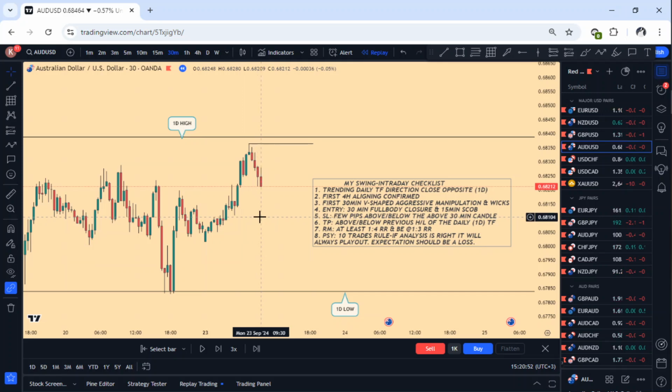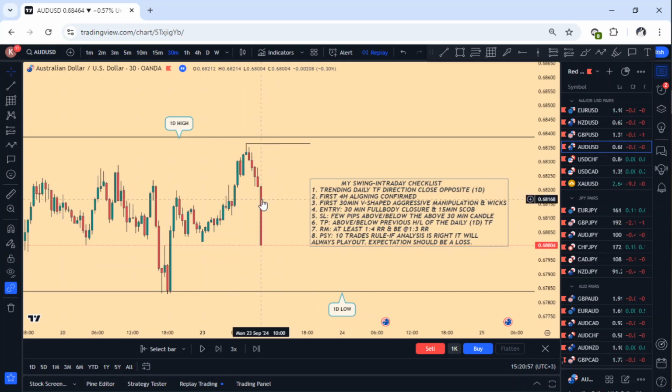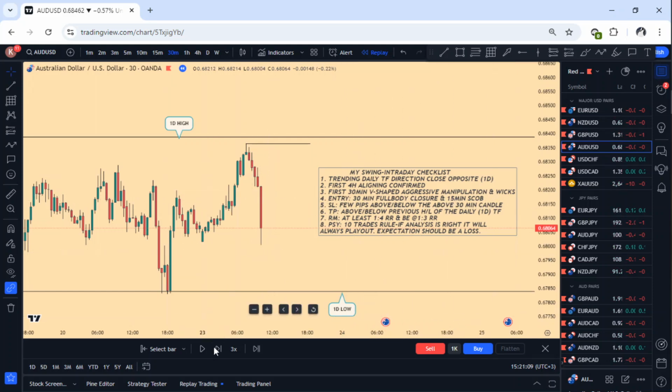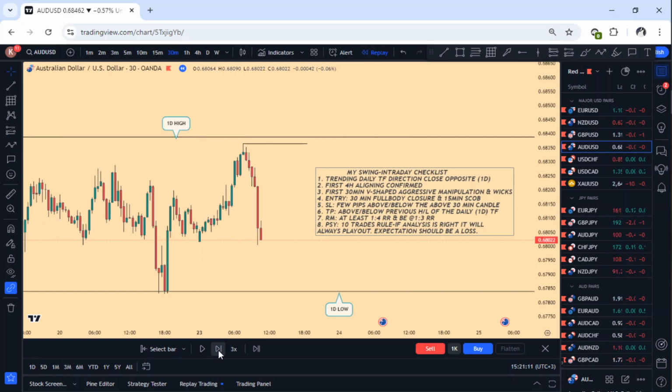Now London is about to open. The next candle is London open. London open with this aggressive move and a wick immediately. So that one, I'm happy to see the wick. So I'm just now waiting for entry, 30 minutes full body closure and 15 minutes cob. So next is we see a 30 minutes closure.